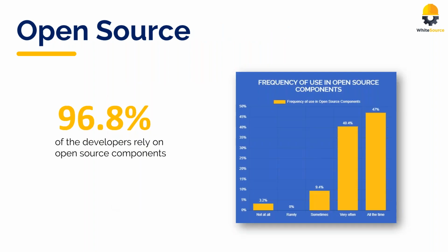So if we drill down and go to the open source world, as we want to ship our software faster, open source, I think, is one of the things that helps the most, because you can actually share code, you can get other people's code without even writing it. So it's a very big advantage. However, there is a risk with it.